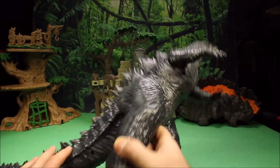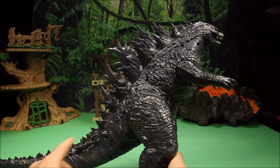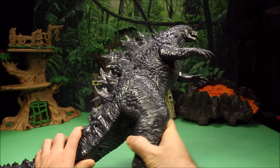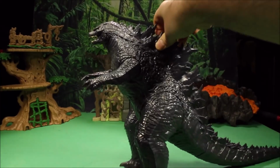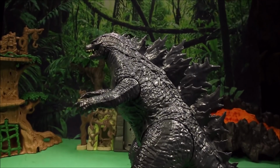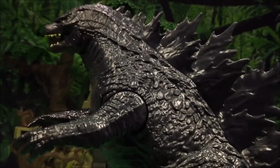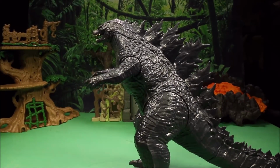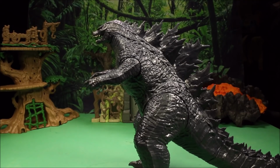It does have screw holes though, so keep that in mind if you're going to buy this guy to pose him or something. But overall it's not bad. The only thing I really don't like about him is his mouth does not open and close, which to me is a pretty big deal because I like to play with these guys, get them to attack dinos and stuff, and you need their mouth to open and close.